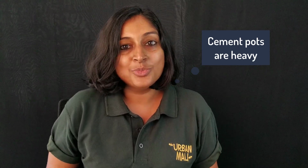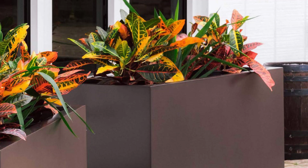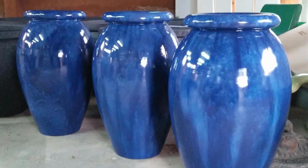So if you're not planning to move your garden around, then having a cement pot garden is probably nice for the long term, because it's going to be there and you have your plants happily growing in them. If of course you want to up your budget a little bit, you can always do FRP planters or even ceramic pots, depending on how you would like the aesthetics of the garden to be.